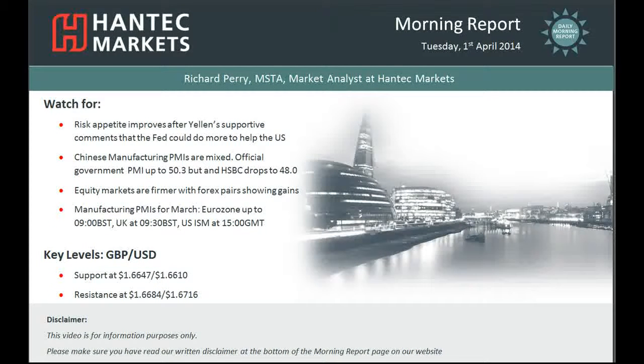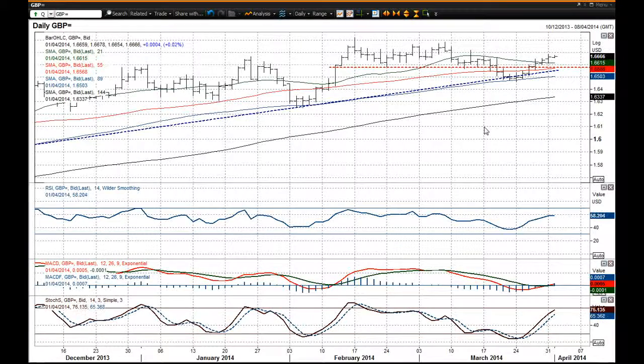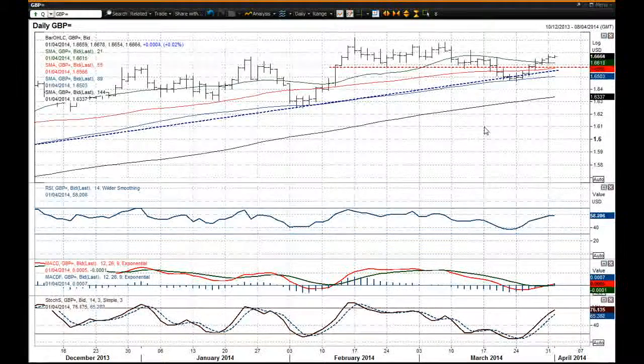I'm going to move on now to sterling dollar, for cable, and this is another currency that has been fairly circumspect in the early European trading hours, and I think that comes in front of the key UK manufacturing PMI and also the ISM number this afternoon.